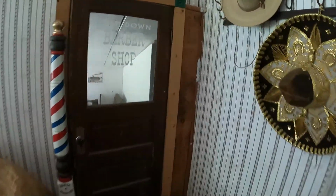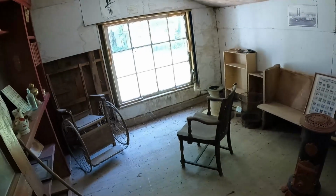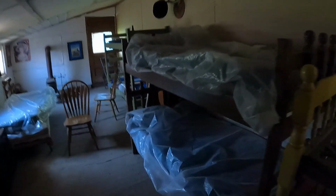If you take a right, you can go down into the bunkhouse. Barbershop. You got 2 barbershops in town, I noticed. There's a barbershop here. No, there's no barbershop down that way. Well, you saw it on the front of this building. You gotta pay attention. You get lost. It's so big. You gotta be careful.